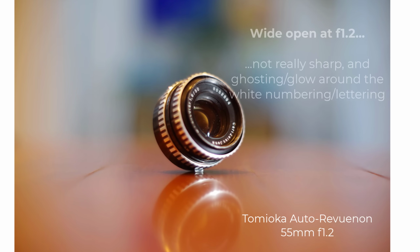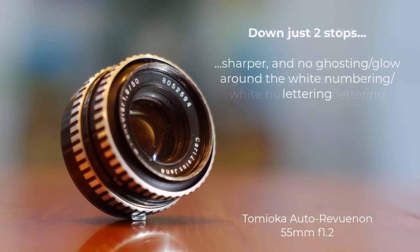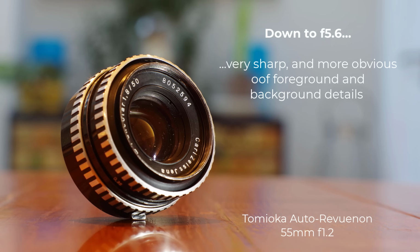Sometimes it really helps to stop down the lens a little to add extra sharpness to the in-focus areas. That's because not all lenses are particularly sharp wide open, and they can also suffer from other issues such as ghosting, colour fringing and vignetting. So you may need to stop down a few stops to improve the sharpness and deal with other issues.